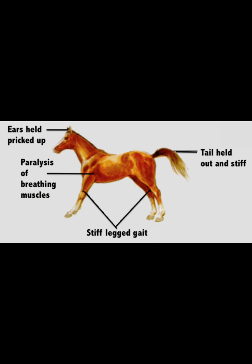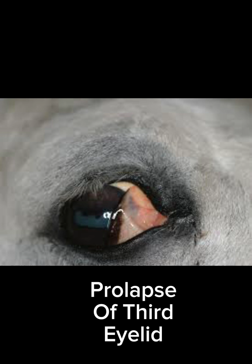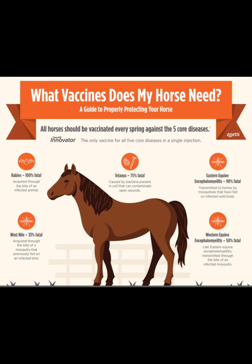Prevention and treatment. The best way to prevent tetanus is to just stay up to date with your horse's vaccines. There are 4 major vaccines that I recommend to give to your horse: tetanus, rabies, West Nile virus, which I'll be mentioning later, and Eastern equine encephalitis, similar to West Nile virus. If you believe your horse has tetanus, contact your vet immediately.